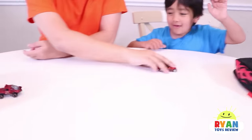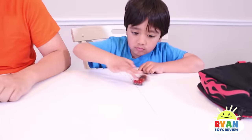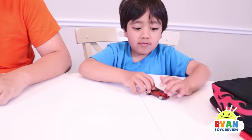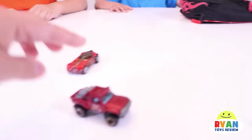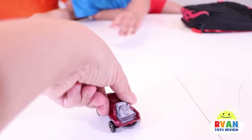3, 2, 1, go! Ooh. 3, 2, 1, go! Ooh, wow. Ryan's doing some spinning tricks. Donut. I'm gonna do a donut. Whoa! That's awesome, I wanna try it. How do you drive like that, Ryan? Okay, so you just spin it? Like a fidget spinner. All right, Daddy, it's your turn.